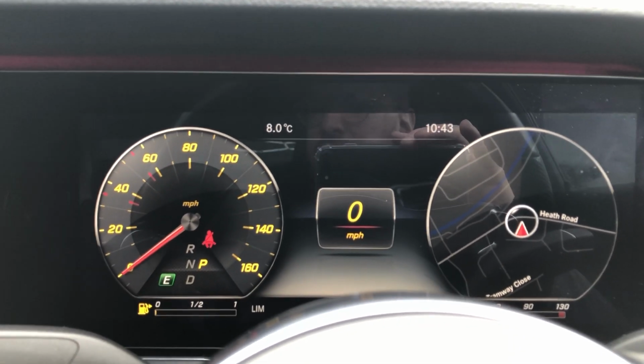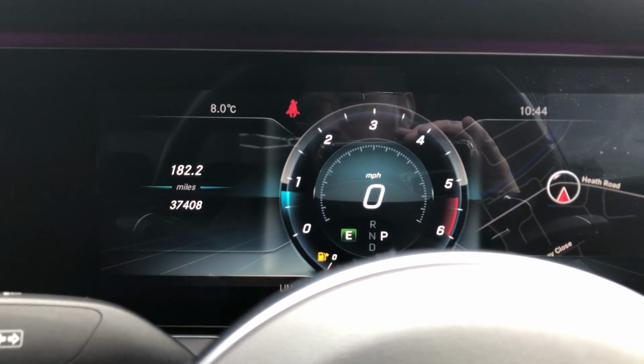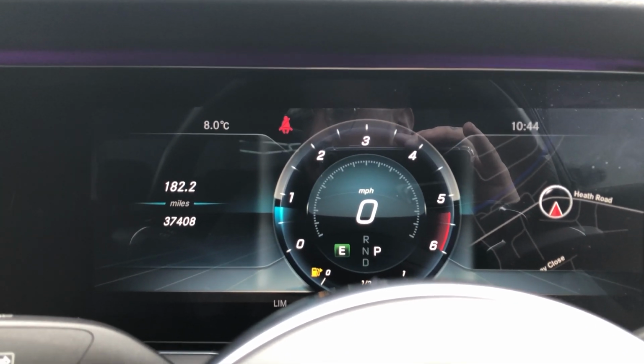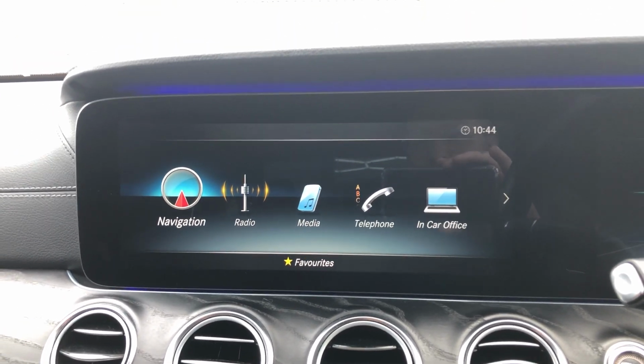You've got progressive, which is quite nice. I actually prefer that one in the E-Class. I think it looks a lot better. And then you move down, you've got additional display area and day and night design as well. But for us, that is pretty much everything on there we can show you.